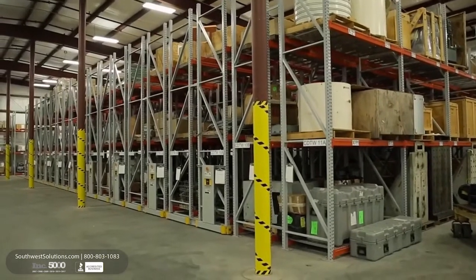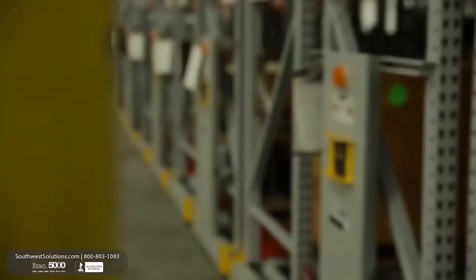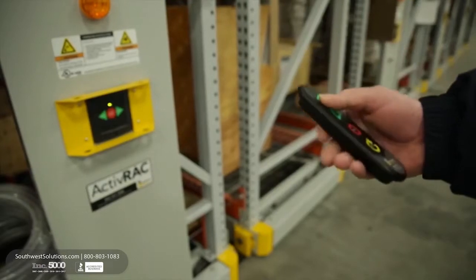We used to store things in compressor rooms anywhere we could find indoor storage. And we basically just outgrew the facility.